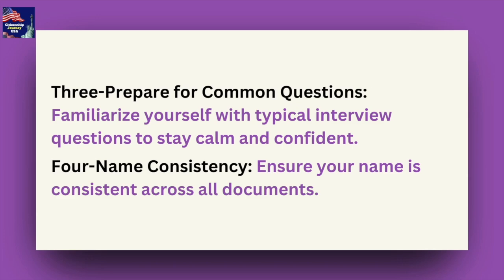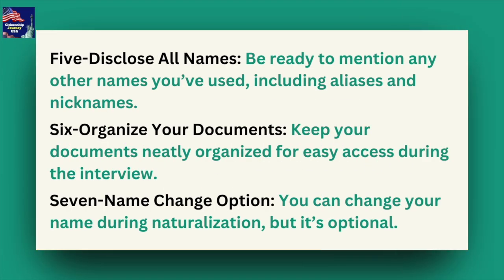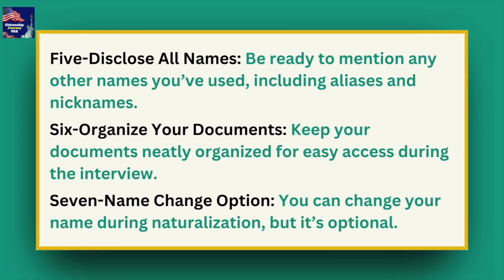Number 3. Prepare for common questions. Familiarize yourself with typical interview questions to stay calm and confident. Number 4. Name consistency. Ensure your name is consistent across all documents. Number 5. Disclose all names. Be ready to mention any other names you've used, including aliases and nicknames.